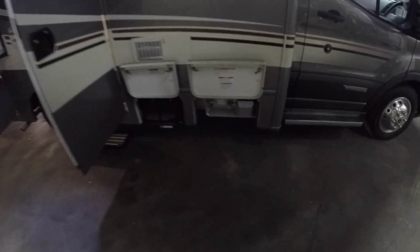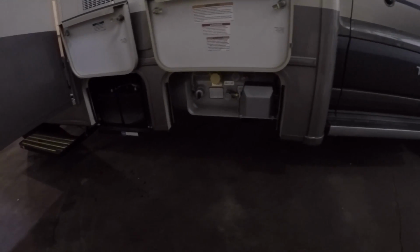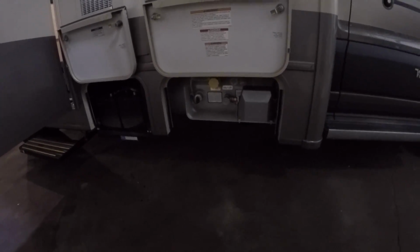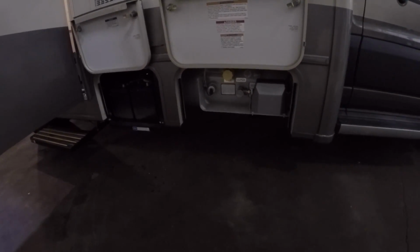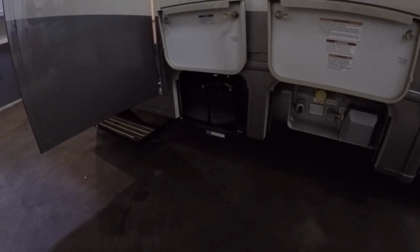Here we have the 13-gallon Manchester, which is a permanently mounted LP propane tank. These are 80% fillable. And these tanks have actually been manufactured in the United States since 1946. Right next to it, you have the house batteries by Napa. These are deep cycle Group 24 AGM batteries.